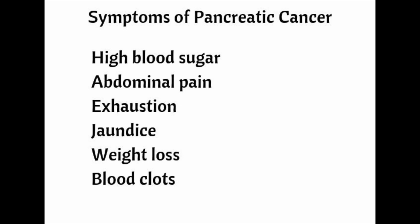And here are some of the symptoms of pancreatic cancer. High blood sugar, which in itself does not indicate pancreatic cancer, but it may be worrisome if it's accompanied by other warning signs such as exhaustion, abdominal pain, and weight loss. People with pancreatic cancer may develop diabetes due to the pancreas's inability to produce insulin, and this results in high blood sugar. Diabetes is epidemic in the U.S., but most people with the disease do not have pancreatic cancer.